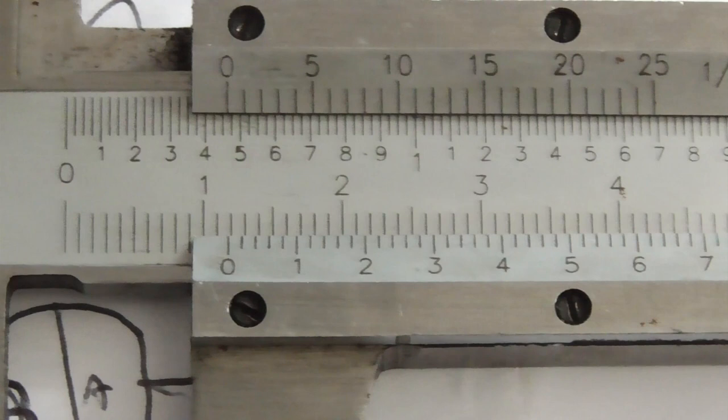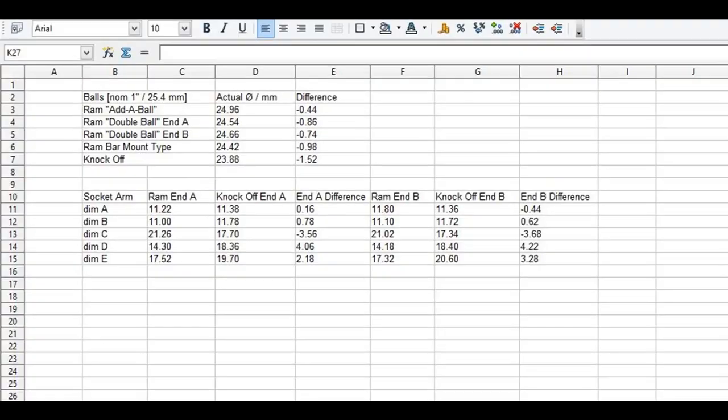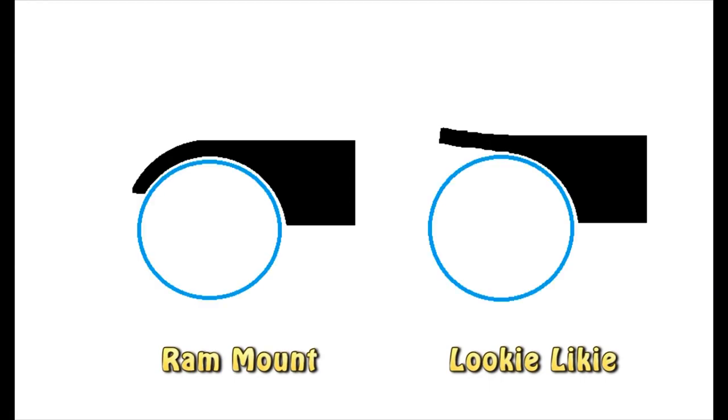And if you know how to read these, you'll see this is reading 11.8 millimetres. And here are the measurements I got. I'm not leaving these up on the screen for too long. I'll put them back up at the end so you can have a look at them if you wish. Now, what this reveals is that the genuine RAM mounts close in at the end slightly, whereas the knockoff one opens up. The genuine ones, when you tighten them up to put pressure on the ball so it doesn't move, it's also retained by the end, so it can't be pulled out.